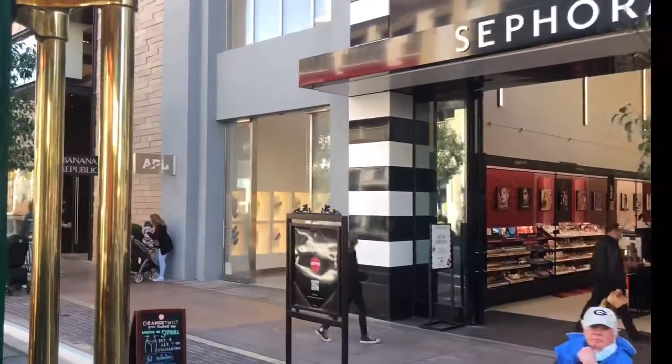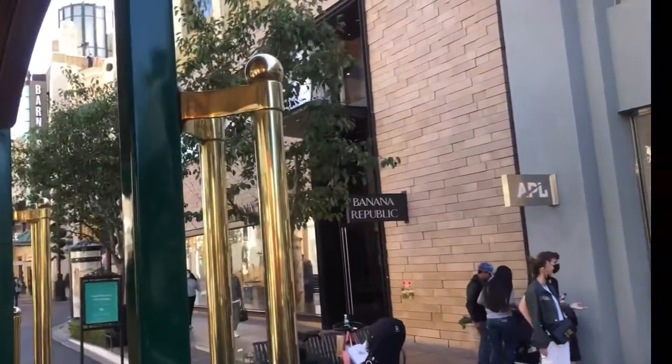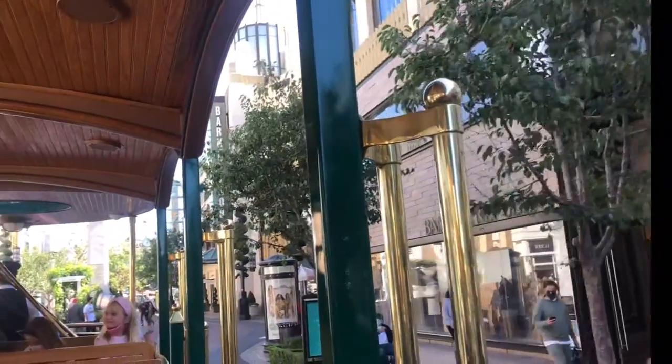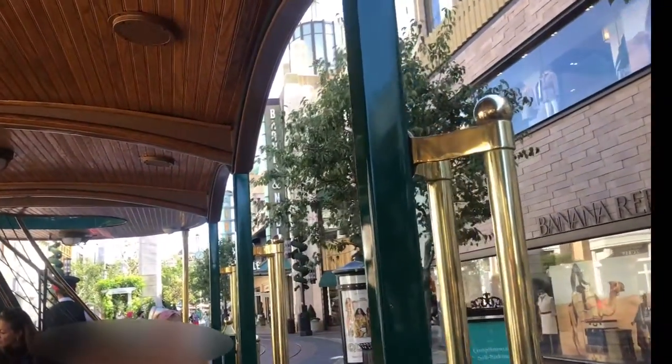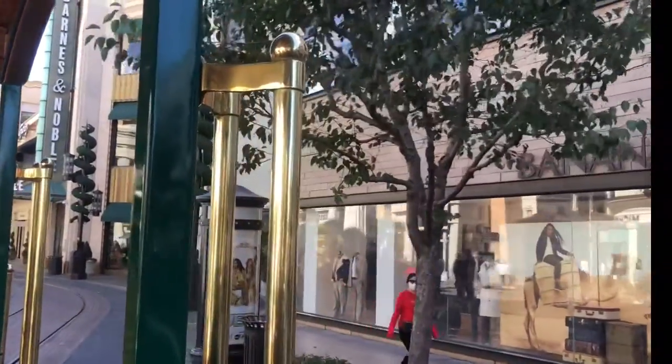Ladies and gentlemen, you're now riding on a custom-built trolley that was designed by one of Walt Disney's original Imagineers. It is a design that is reminiscent of the red cars of Los Angeles in the late 1920s.